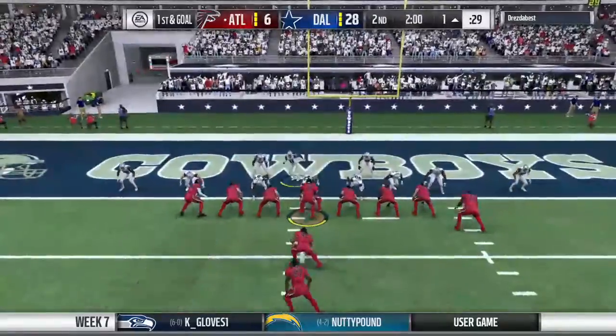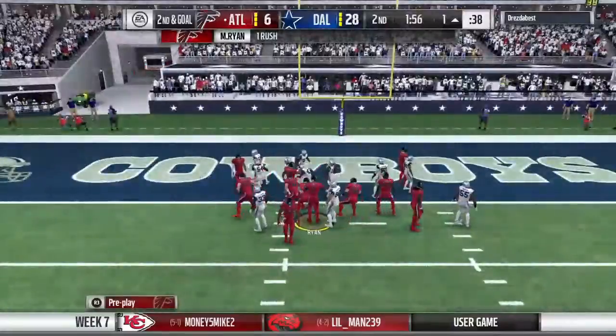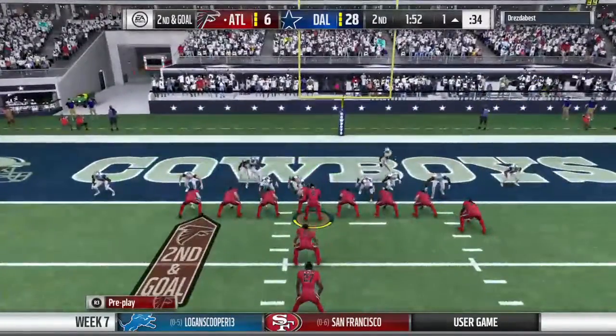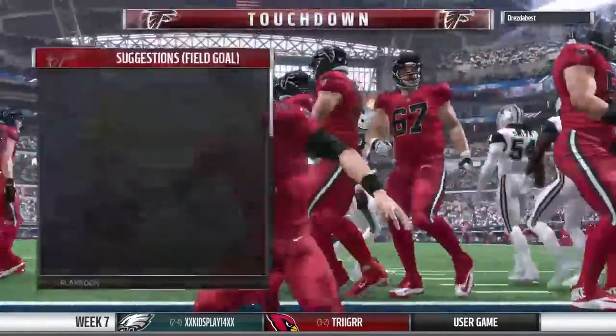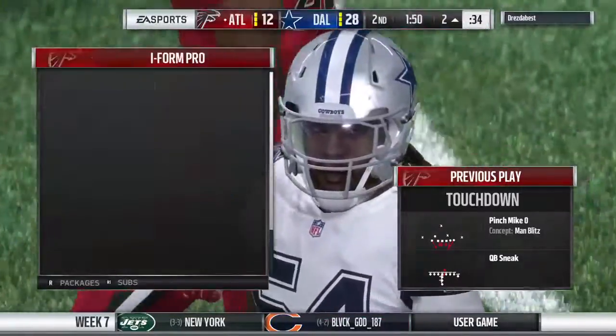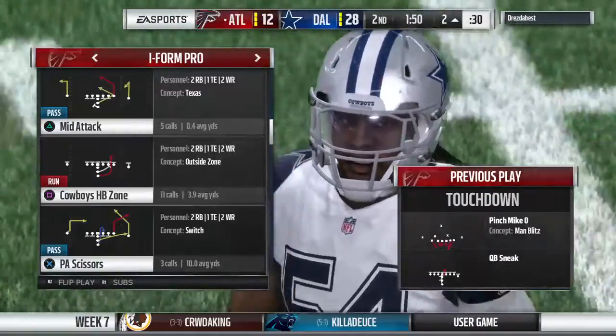They come out here in the I. Ryan keeps it on the sneak. They'll say no gain on the play, and it'll be 2nd and goal. And now it looks like they're going to be in the hurry-up. And he will take it in for a Falcon touchdown. Matt Ryan with touchdown number 7 on the year. And the Falcons get a bit closer.